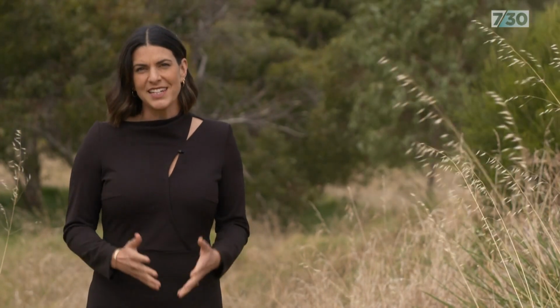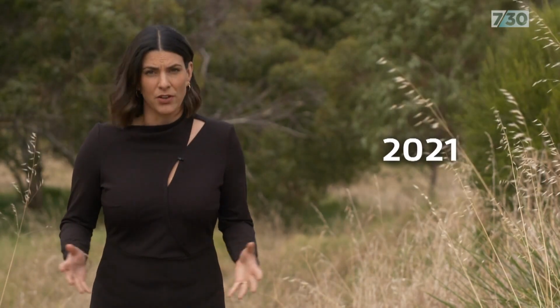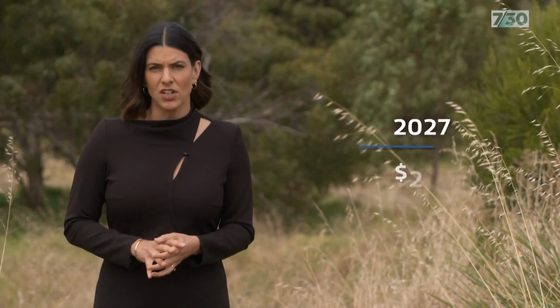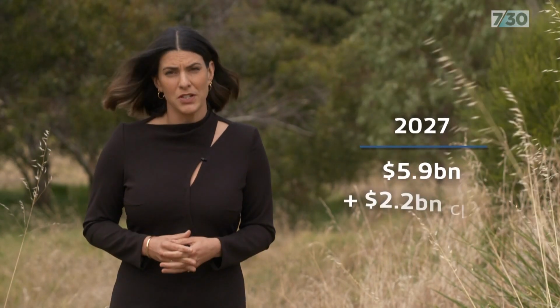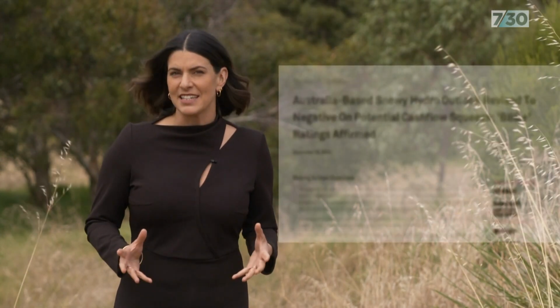Snowy 2.0 was initially slated for completion in 2021. That deadline's now blown out to December 2027. The initial budget was $2 billion. A feasibility study later put that at $3.8 to $4.5 billion. And the project budget as it currently sits is $5.9 billion. And there's an additional $2.2 billion being claimed by the project's lead contractor. The ratings agency S&P has given Snowy Hydro a negative outlook and says it'll require extraordinary government support to prop it up.